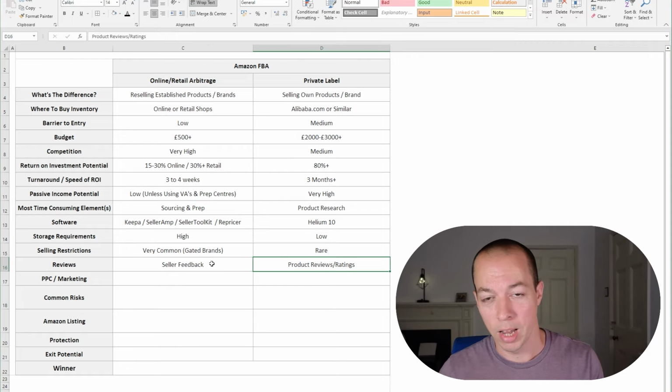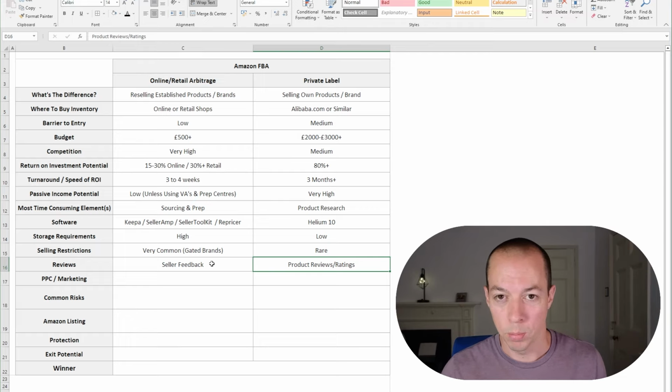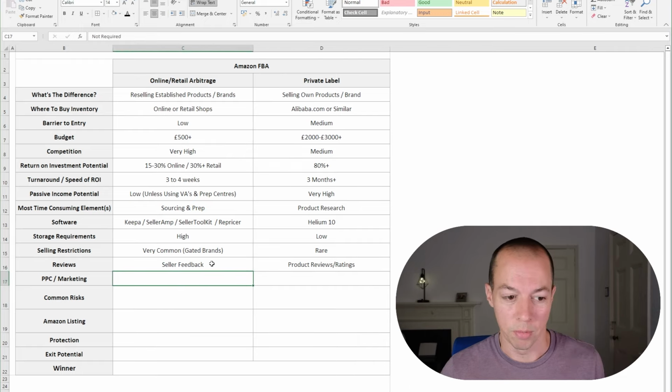Now, as a private label seller, seller feedback is almost irrelevant, and it all comes down to product reviews and ratings. The higher that your product is rated, the better chance it is that it's going to convert and the more sales you're going to make. So they're both important, but in different ways for each of the business models.